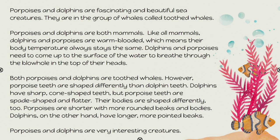Porpoises and dolphins are fascinating and beautiful sea creatures. They are in the group of whales called toothed whales. Porpoises and dolphins are both mammals. Like all mammals, dolphins and porpoises are warm-blooded, which means their body temperature always stays the same. Dolphins and porpoises need to come up to the surface of the water to breathe through the blowhole in the top of their heads. Both porpoises and dolphins are toothed whales.